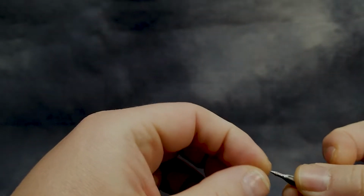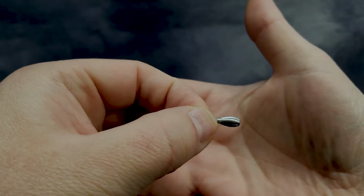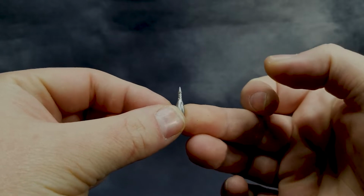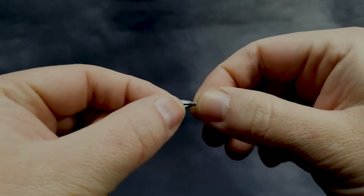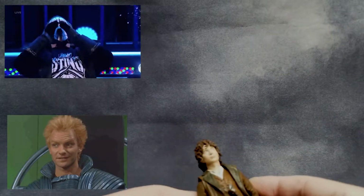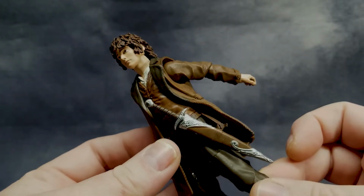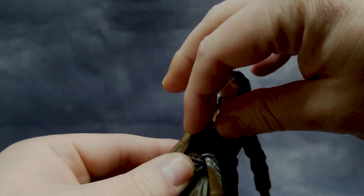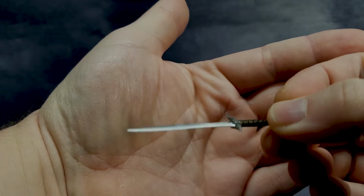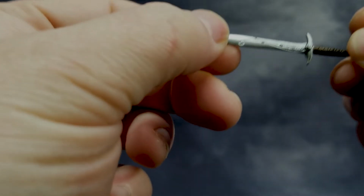Alrighty. Let's start out with old Frodo here. Looks like he comes with the Light of Elendil. I believe that's how it's said. Now this was like a clear bottle of liquid, so the fact that it's silver is kind of a strange choice. And then it looks like he comes with Sting and a scabbard. Nice detail in there. That paint issue there.